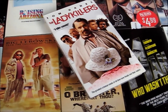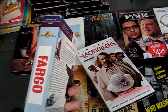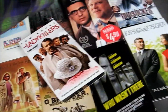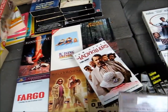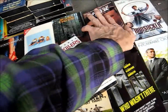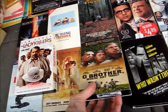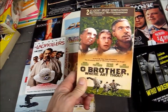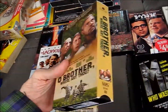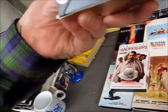Ladykillers. So I now have 11, but now I'm looking at the conditions of a couple, like Fargo. It's okay, but I'd kind of like to have a better copy. And Barton Fink's got stickers removed off the back of it and stuff from the rental place or whatever. The other ones aren't too bad. I think I have a bunch of these, Oh Brother, Where Art Thou? And I probably have more of the Big Lebowski, so I should be able to find pretty nice ones. I don't mind if they're rentals, though.